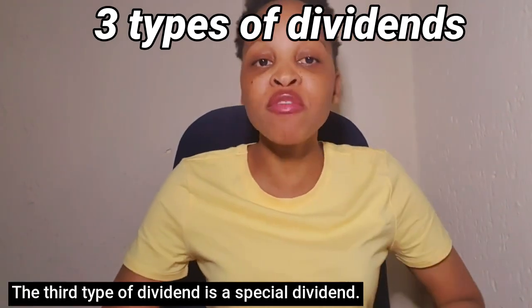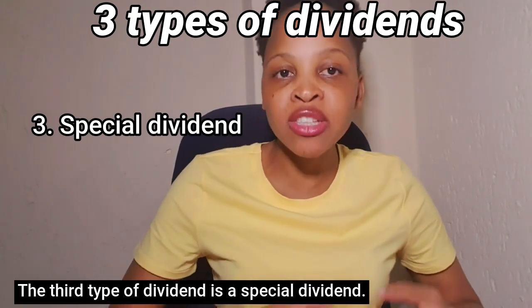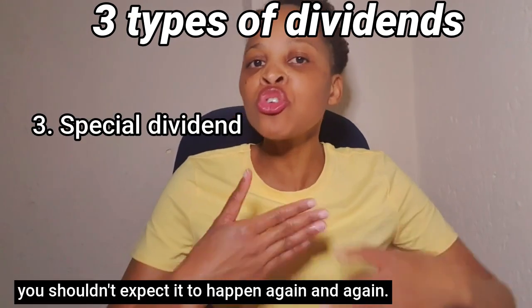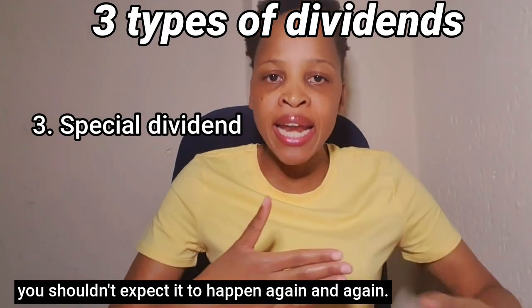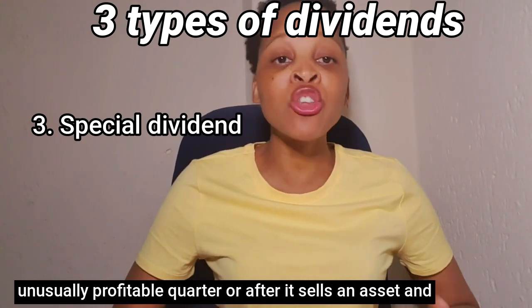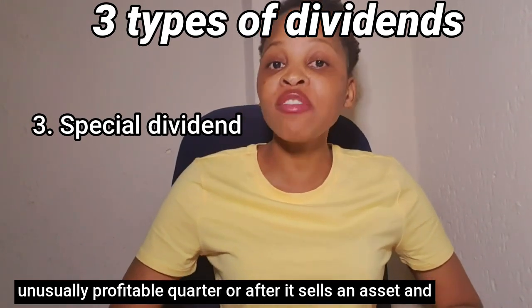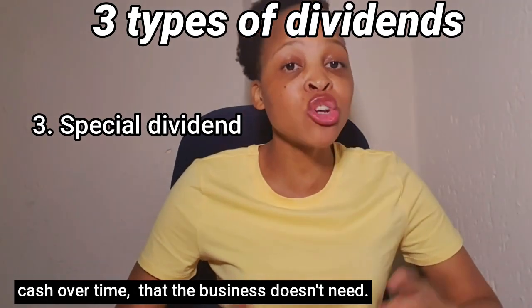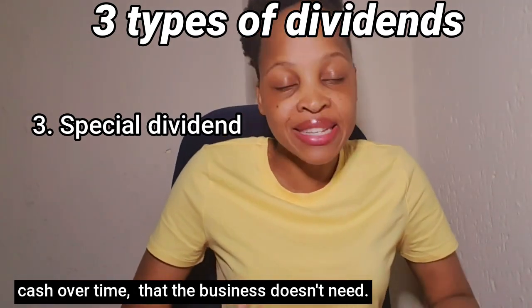The third type of dividend is a special dividend. A special dividend is a once-off payment, and so you shouldn't expect it to happen again and again. A company can choose to pay a special dividend after an unusually profitable quarter, or after it sells an asset and doesn't need the money, or when they have accumulated cash over time that the business doesn't need.